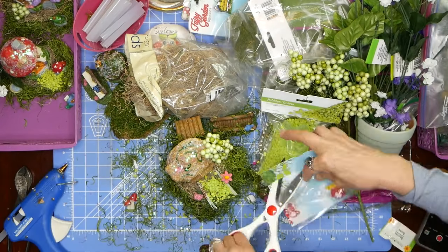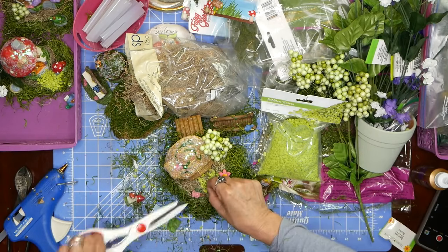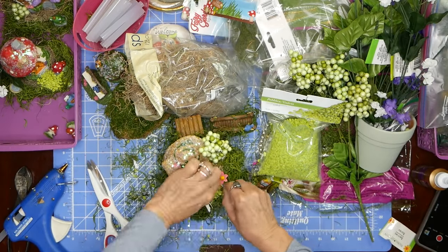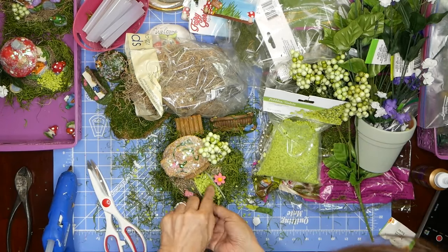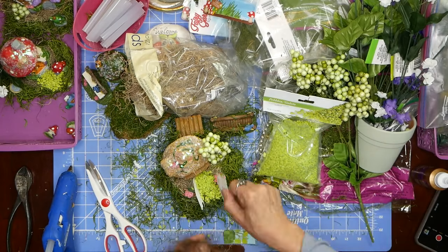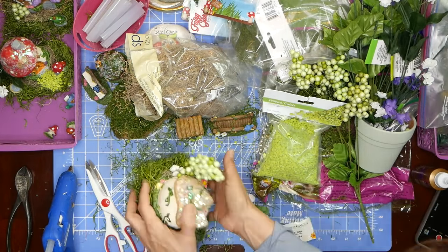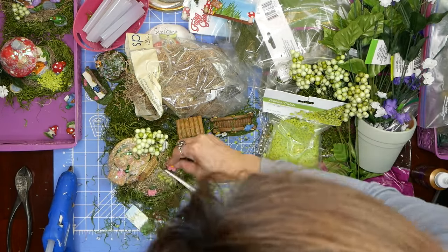So here I thought I was going to be a construction worker, and I made a wall that would hold in my stones. That didn't quite work, but I still kept pushing to try it. And again, that didn't work. I added more hot glue, and that didn't work. So I ended up pulling the whole thing apart and starting over again.